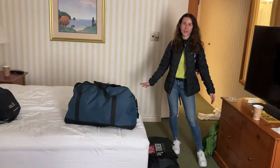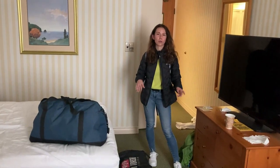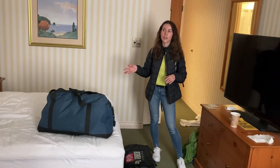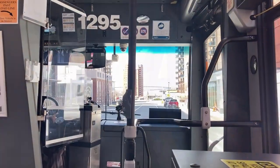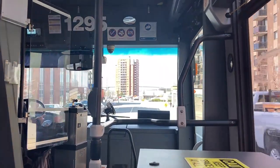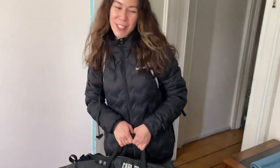So our guest hasn't arrived yet. Now we have to check out of our hotel and move to an Airbnb to stay there for a few days. We are expecting our car to be here on Tuesday, so we probably have 5 more days to spend in Halifax. So this is our Airbnb.